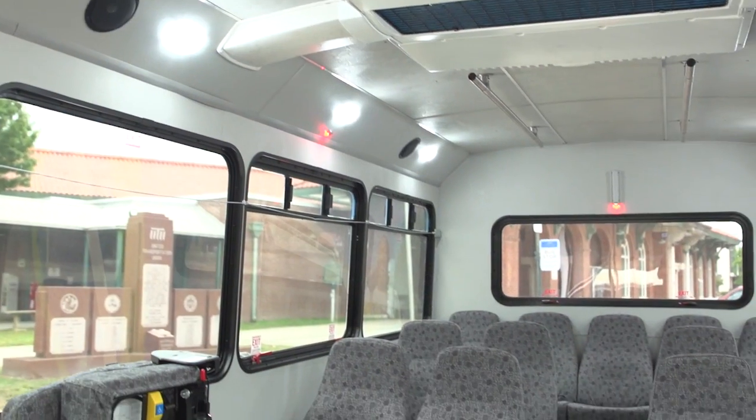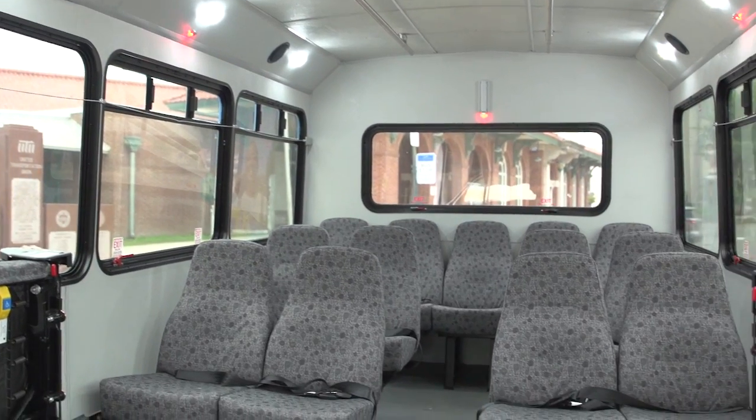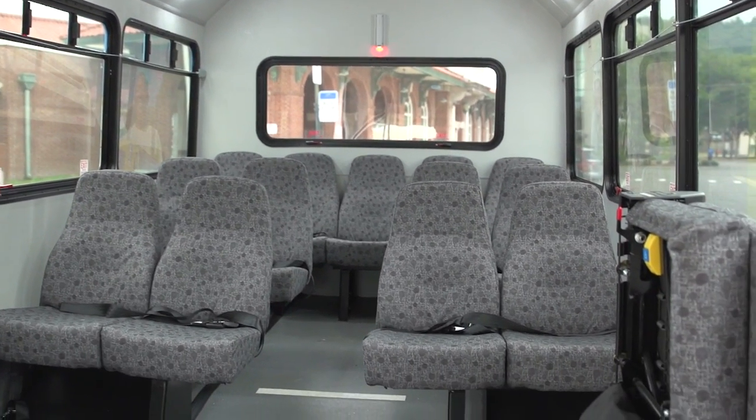Explain some of the differences between this and what you call the bread box bus that people have seen for years. The bread box bus is a Gillig from the Gillig Corporation. It's 22 seats, a little bit wider stance, and about the same length, about 2 foot longer. It holds 22 people. This bus here holds 19 people. The Gillig costs about $400,000, and this bus is roughly $140,000. Big savings for the city.